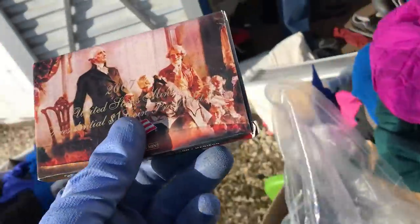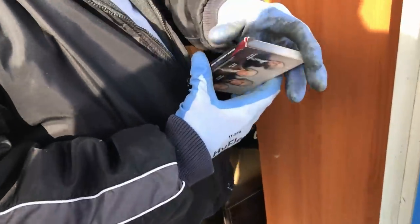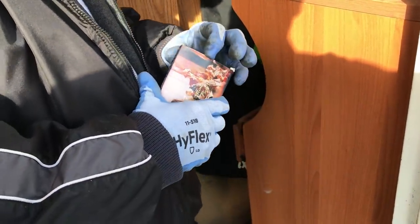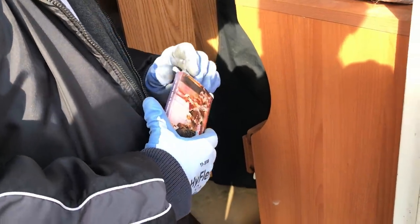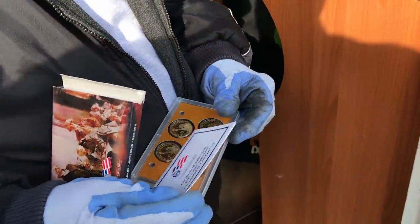Yeah! What do you think we got here? I'll let you open this one up so I can film it. 2007. Look at this, man. And we weren't going to go through these boxes. This is a dollar coin set. Looks like authentic too. Look at this.